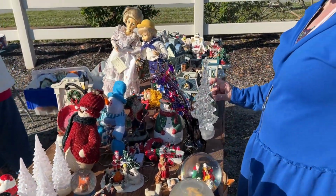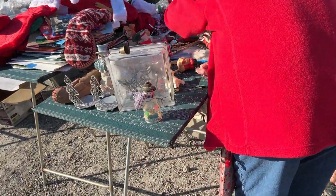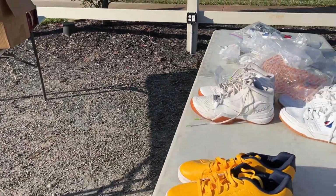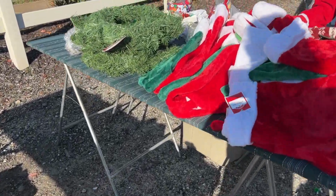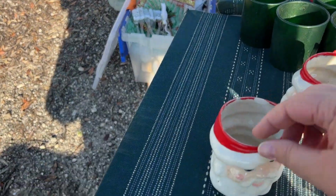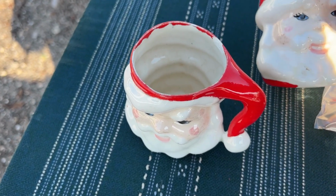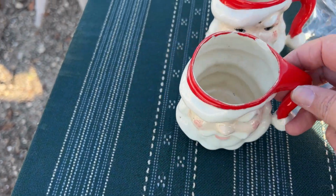Uh-oh, you found your Christmas trees. I think he said sneakers were 15 each. I don't know anything about sneakers though. Got some wreaths. Oh, this guy's got a boo-boo, but that's okay, we might be able to forgive that. This one I think is just sturdy.